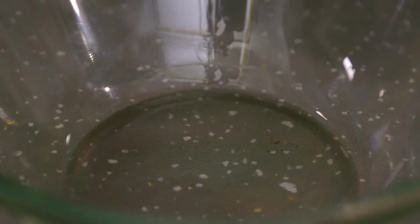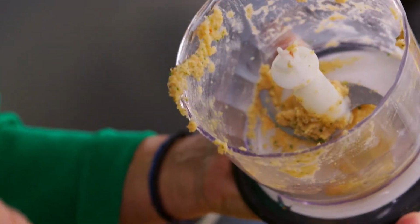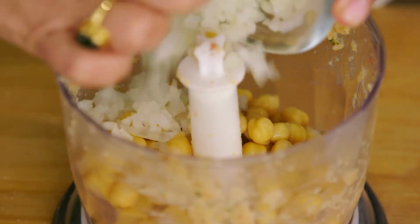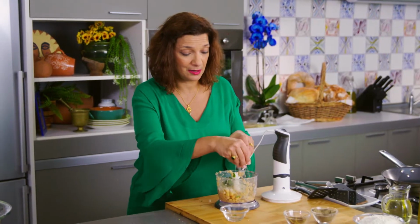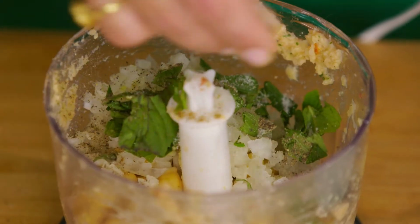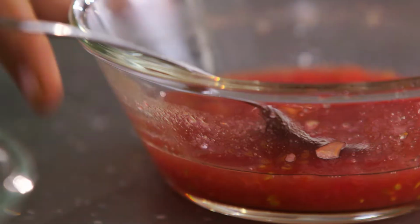I'm going to do the second batch, but I want to empty my food processor first. The rest of the chickpeas, the onion, the mint. I'm gonna get more salt in here, some pepper, cumin, grind this all together, and then add the rest of the tomato.